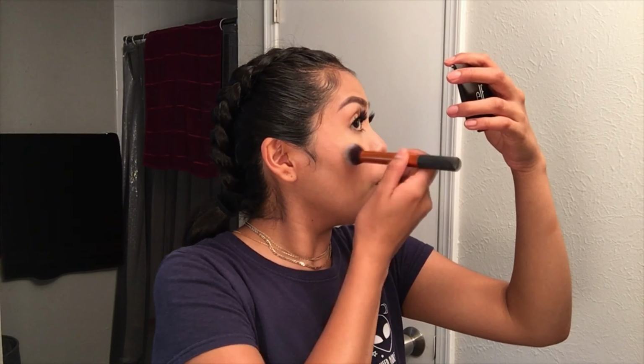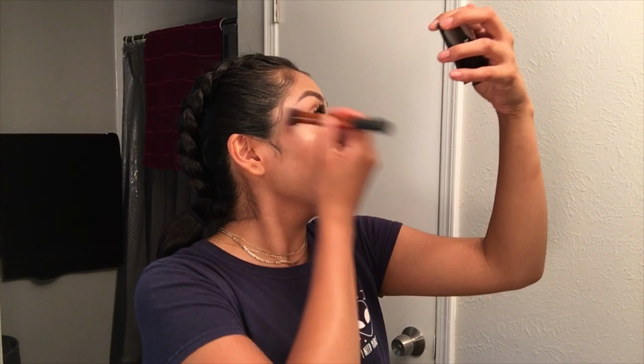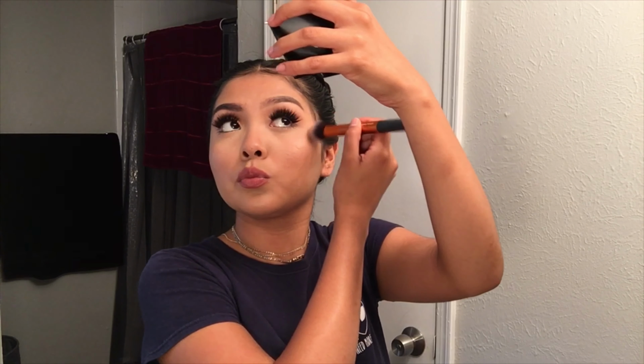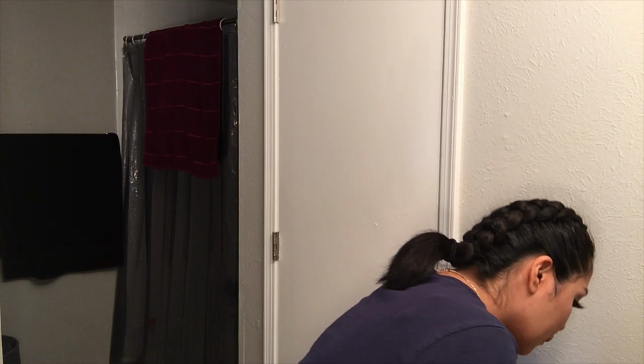Last but not least, we're gonna add some fucking highlighter. This is the Wet n Wild Precious Petals highlighter, and I'm gonna be using my Real Techniques brush. And yeah, maybe it'll help it look better with this highlight. At least that's what Jeffree Star always says. Just kidding. And then last but not least, I just recently started doing this, but I'm gonna highlight the little bridge of my nose right here.